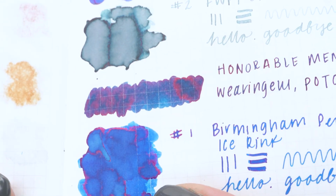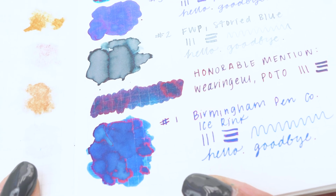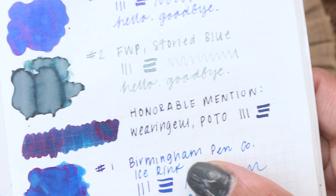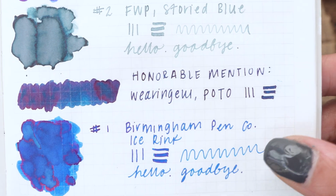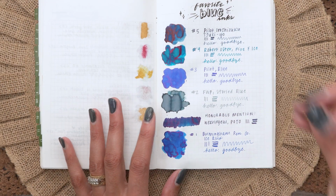And look at that sheen. Come on, lighting, work with me. It's so pretty. There we go. Look at there. It's gorgeous, and it shows up very subtly in the writing as well. And I just love it. So yeah, these are my picks.